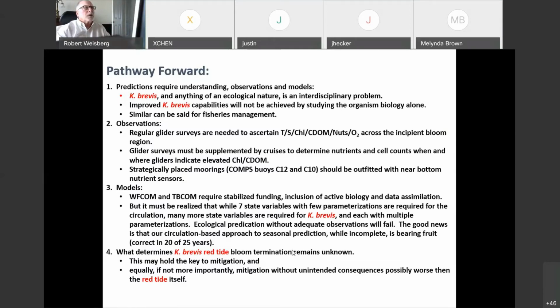All right, observations. We've got to have regular glider surveys, and they have to be across the entire continental shelf, especially across what we think is the incipient bloom region. Gliders can't collect water, so they can't do the cell counts and the nutrient determination. So when we see something that looks as if there might be a red tide brewing, we've got to send ships out and actually collect the water and do the cell counts.